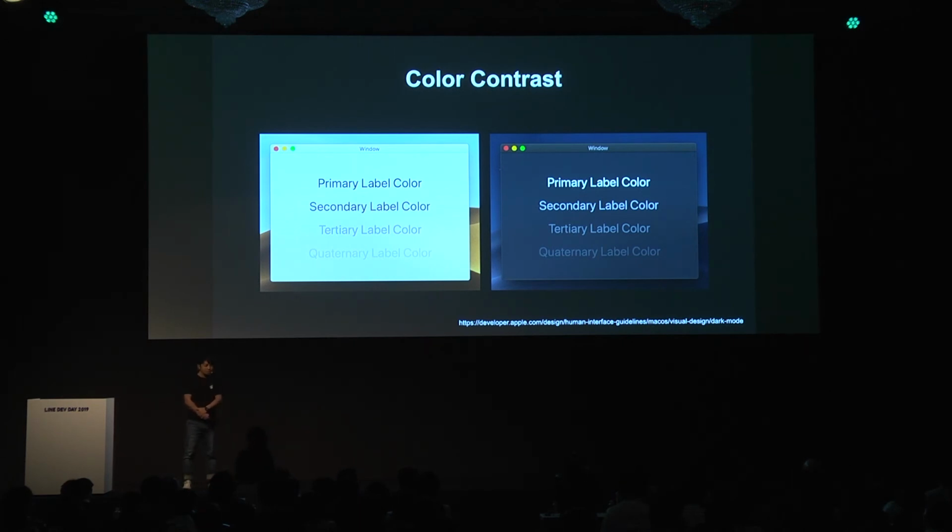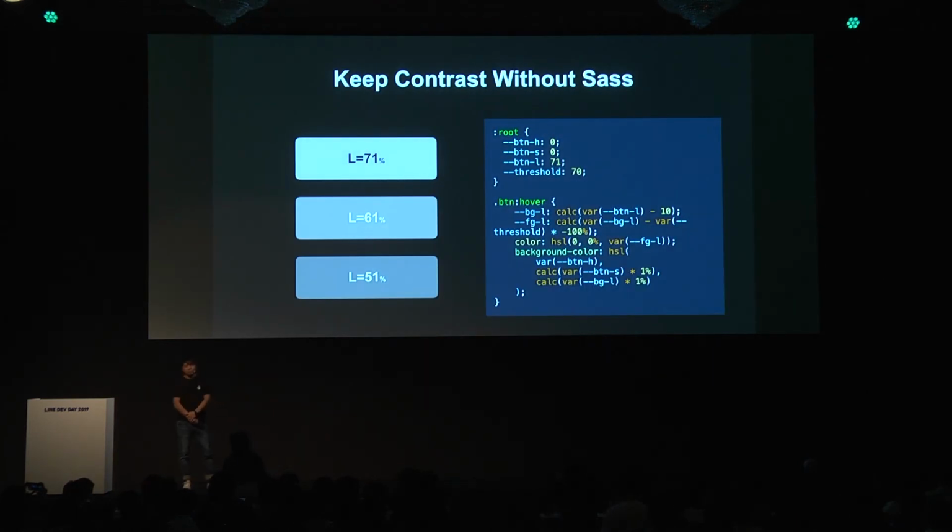Accessible components need contrast. On a light background, people want dark text, and vice versa. As in the previous slides, you can do this by combining custom properties, HSL, and calc. In this example, 70% lightness is set as the threshold, and you calculate the difference. Then, you overflow by multiplying negative 100%. Then, the text color will automatically become black if you go over the threshold and white if you go under. You can do this just with CSS as well.